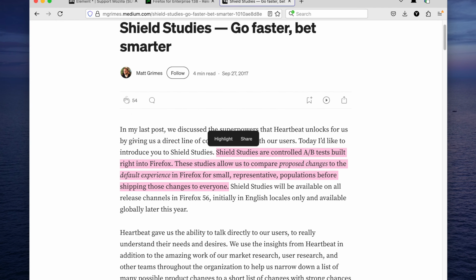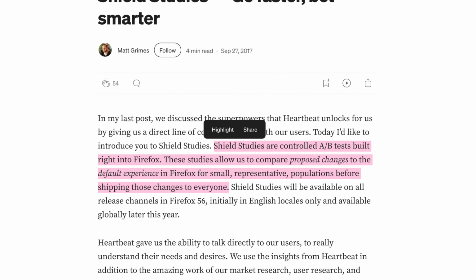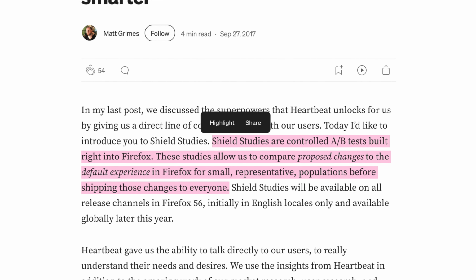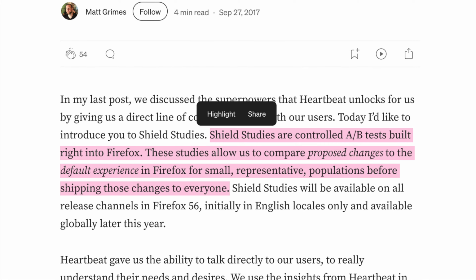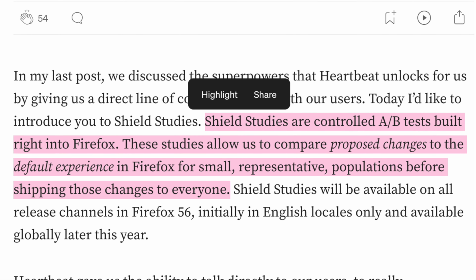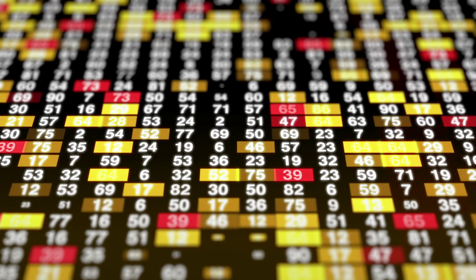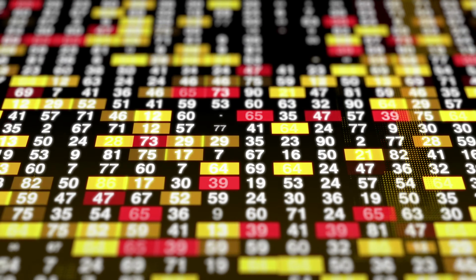Mozilla introduced studies as controlled A/B tests built right into Firefox, and they say that they allow us to compare proposed changes to the default experience in Firefox for small, representative populations before shipping those changes to everyone. Once staff members think the features are good enough for release, Mozilla can run a study against a larger segment of Firefox users to understand whether the feature appeals to a wider audience. Studies have always required data collection, and that makes sense.